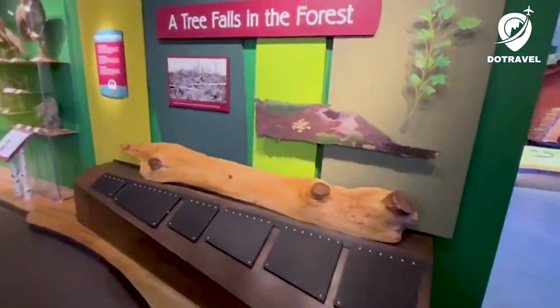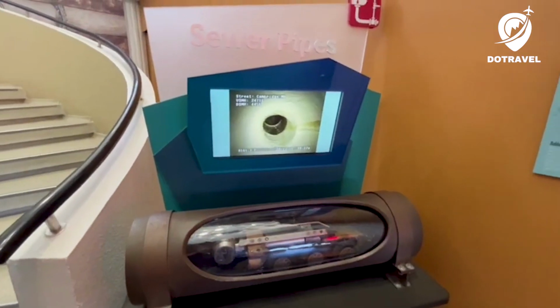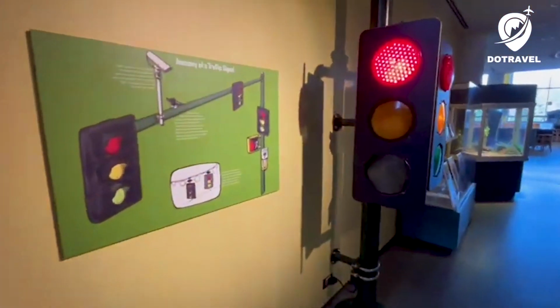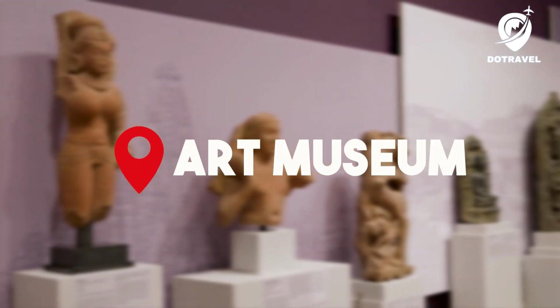Constantly improving, the splendid Science Center now has 3 floors of interactive exhibits to explore, while spacious enclosures home to otters and mountain lions lie outside. Number 3, Art Museum.